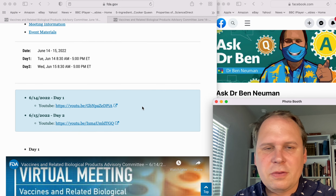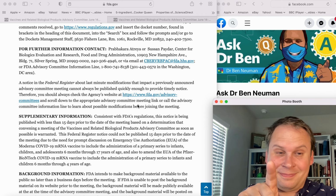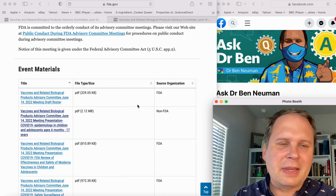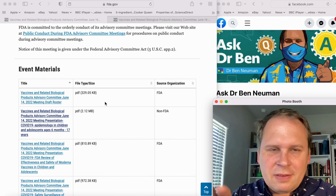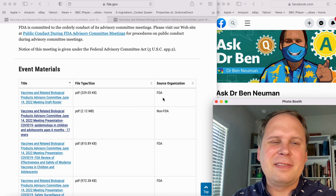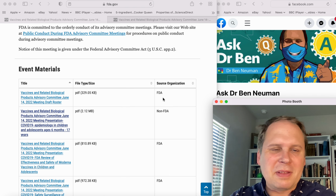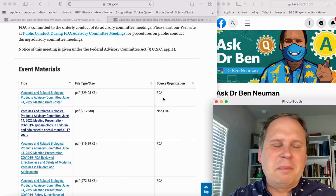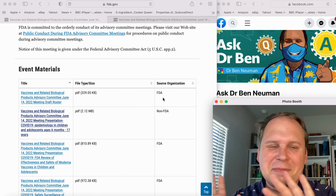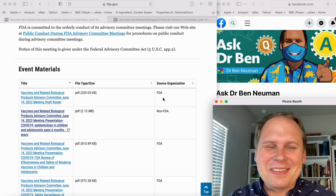And then once you are on here, you can scroll right down. All the files you need are at the bottom. Now, as you're looking through these, you want to look over here at the source organization. If it says FDA, this is usually something that is not particularly interesting. These are usually documents that have to be filed by the various people that are present and attending or something like that. This is paperwork, red tape, whatever you like. The interesting stuff is not there.